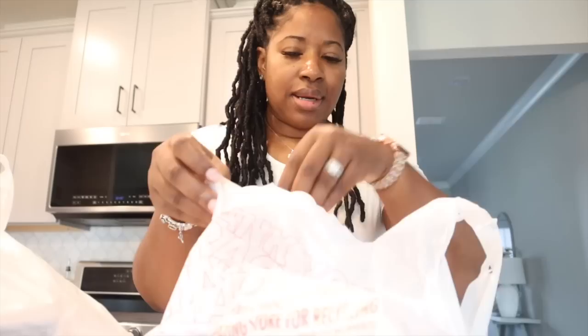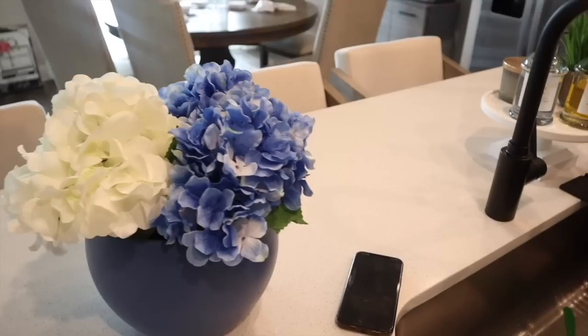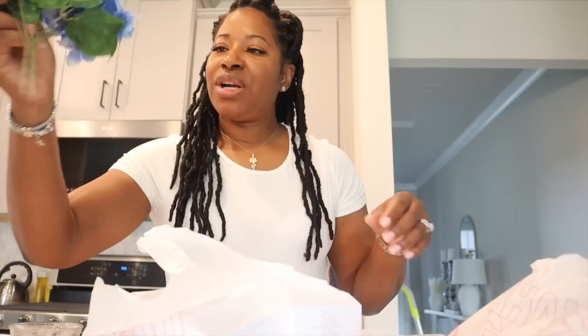So I got that, and I got these to put with these to bring out some more of the blue, you know. So let me just stick them in there. Yeah, so let me show you. But I haven't done it up yet. But back to the haul. Okay, so these were originally like $3, and I think I paid $2, maybe a dollar something. So I got two of those. Just stick them in there for now.